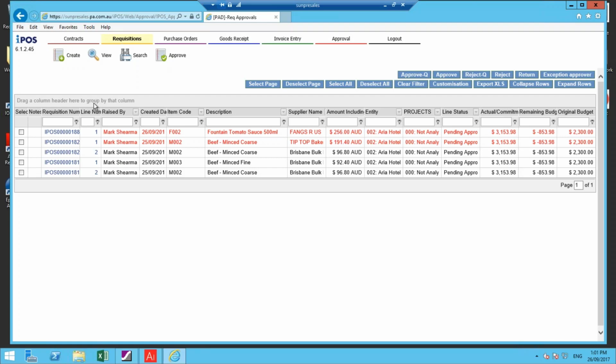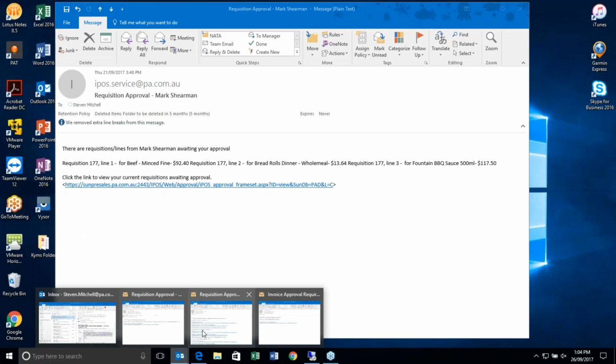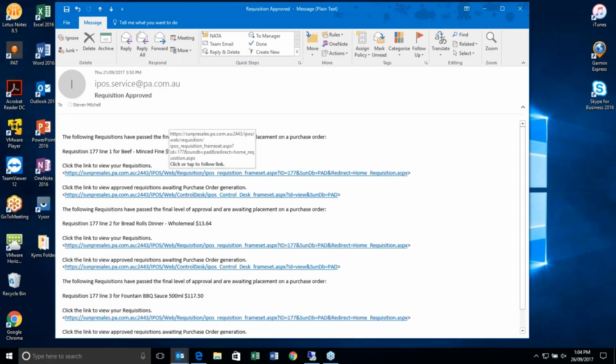The requisition would continue through the process until it gets to the end of the approval process. When it does, an alert, another email, goes back to the originator to let them know that the requisition has got the final level of approval and is now awaiting placement on a purchase order. And that placement on a purchase order could be done manually or automatically.